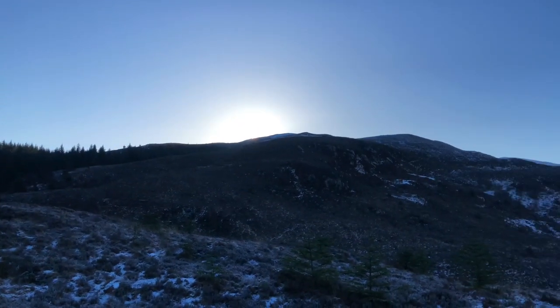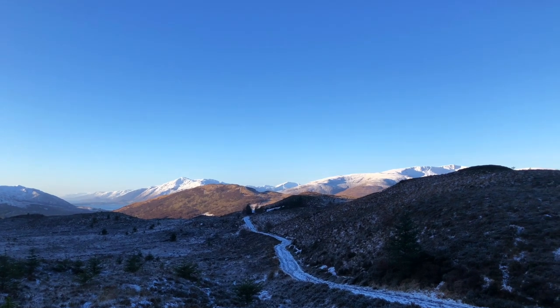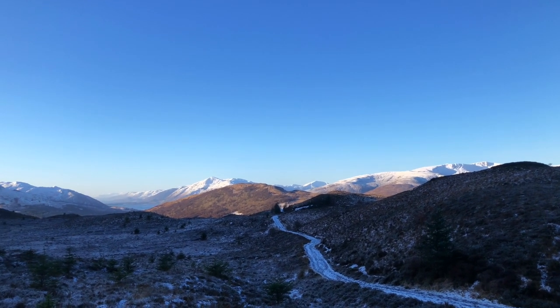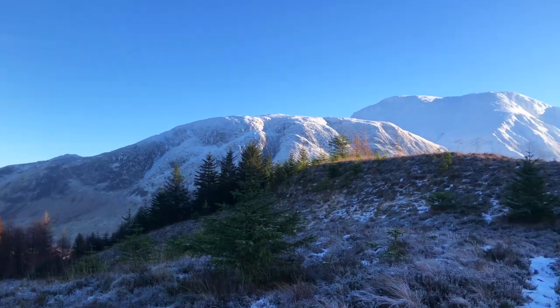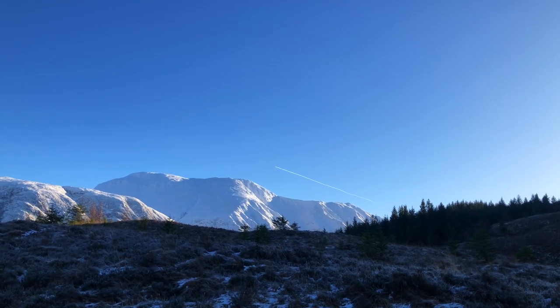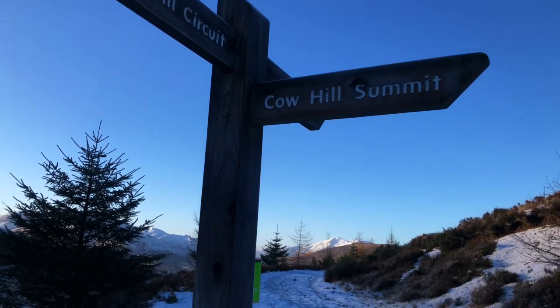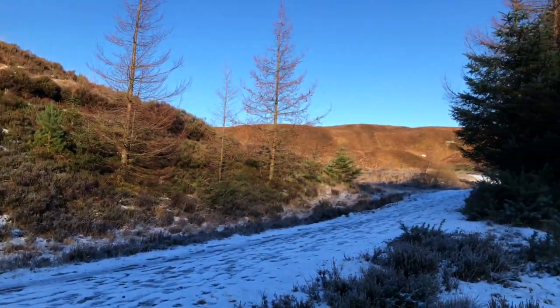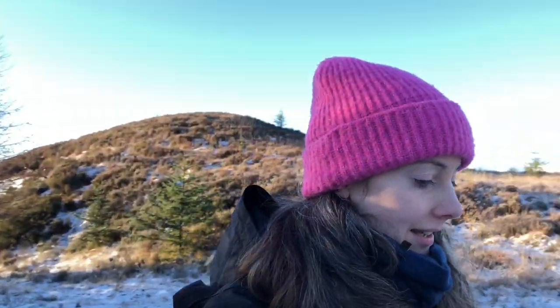I'm a bit lost for words. I've never been in a place like this before. That's where we're going. We're going to Cow Hill Summit, which is this way. See, so yeah, I've never been in a place like this before, to be honest. Completely lost for words. It's beautiful.